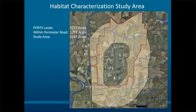The study was completed over 2 summers of 2011 and 2012. You can see the study area here, which included the entire reservation outside of perimeter road, and the adjacent property owners, again, within 1 mile of perimeter road.